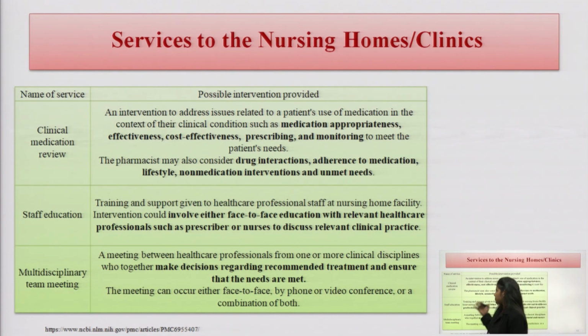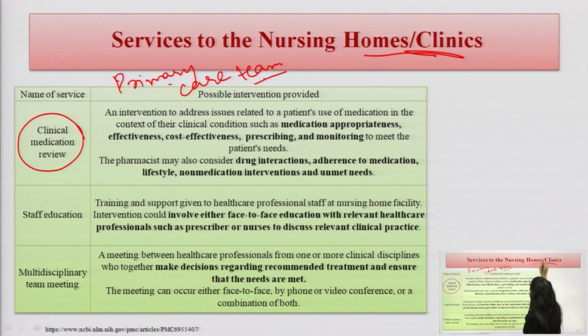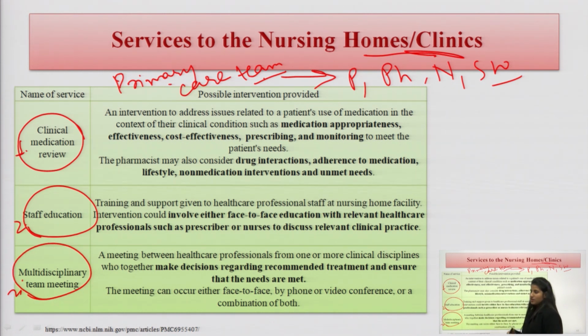Now this is the slide which is showing the broad services. What are these broad services? Clinical medication review, and these all services will be done by which team? Primary care team. They are basically in the nursing homes, and this team comprises, I told you, physician, pharmacist, nurses, social worker, all these. So the name of the service is the clinical medication review. Second service, staff education. Third is multidisciplinary team meeting. So in the clinical medication review, how is this team working?